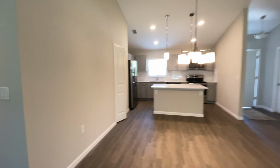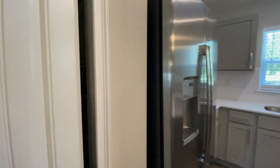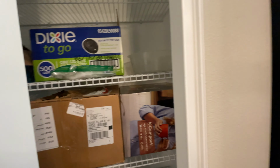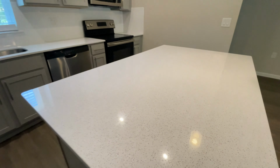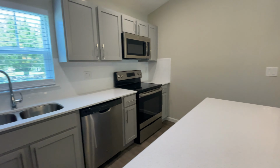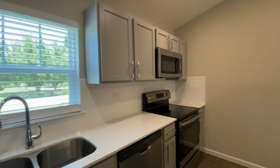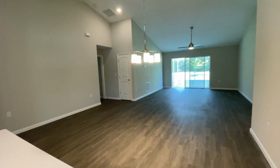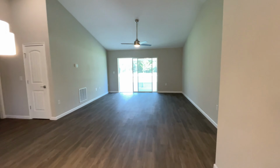I'm going to show you the pantry and the kitchen. Good sized pantry. You can see the quartz countertops. I'll send you an email with colors on those. The shaker style cabinets. We'll probably set up my dining room right here in front of me, in front of the chandelier. And then your living room on the backside.